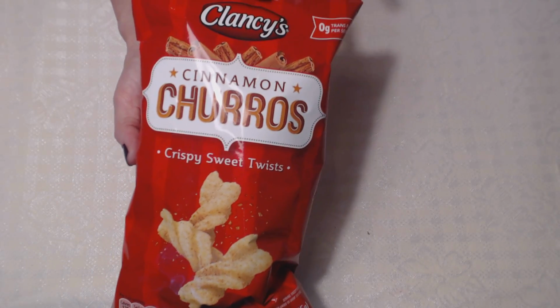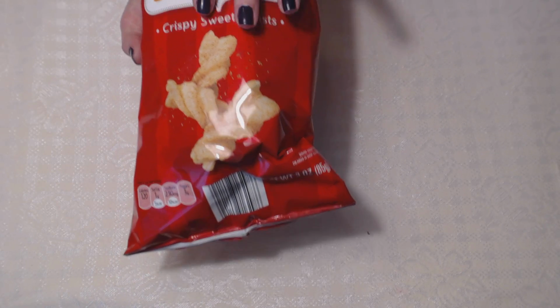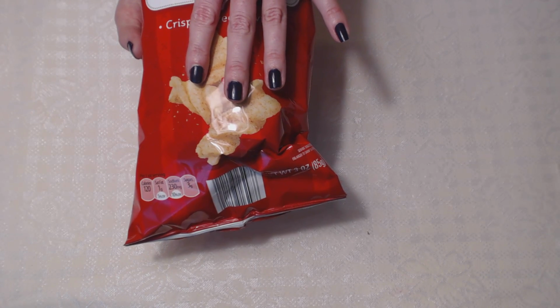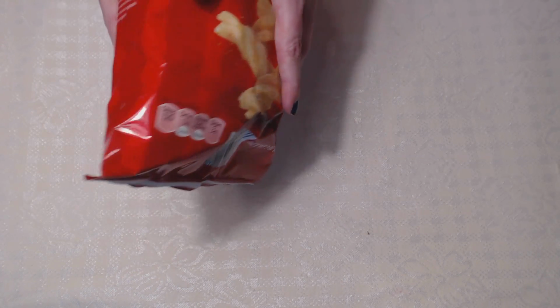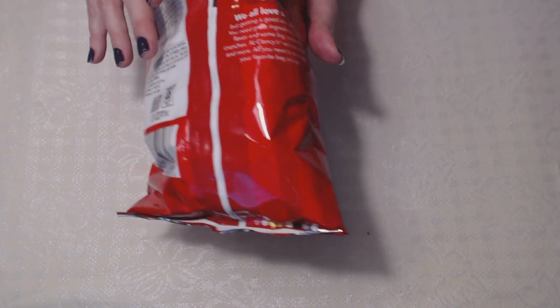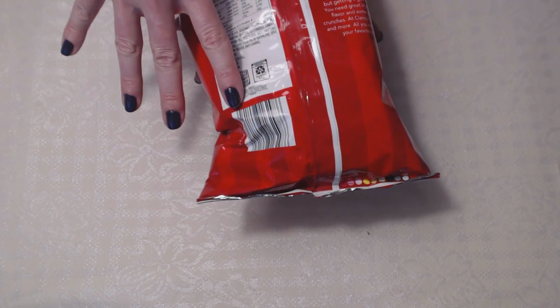And again, these are the Clancys brand. Cinnamon churros, sweet, crispy sweet twists. So it really does look like they're the cinnamon twists, just like they have at Taco Bell. I'm going to try them and see if they are. And this is a 3-ounce bag. I think this was 89 cents. So here's the back. And this one only has a little barcode. Oh, but it has one up here too. So it has two.